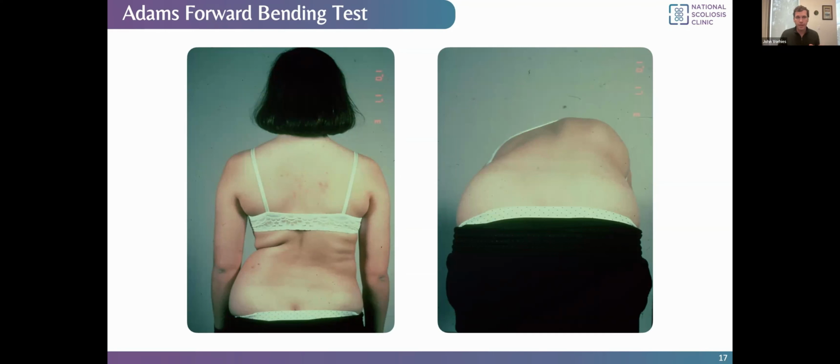But in general, in this example, you can see the picture of the girl standing. Her trunk is a little bit shifted to the right. You can see the center of her rib cage is off to her right, relative to the position of her hips. She's got a little bit of asymmetry in her shoulders. Her left shoulder is a little bit higher than her right shoulder. Her shoulder blades are a little bit asymmetrical.